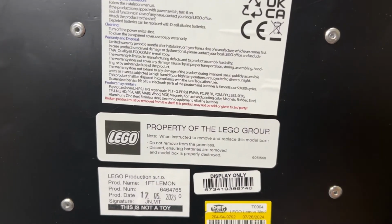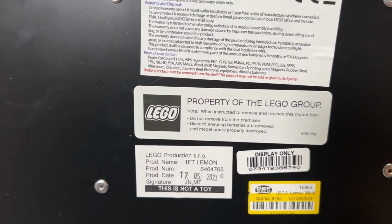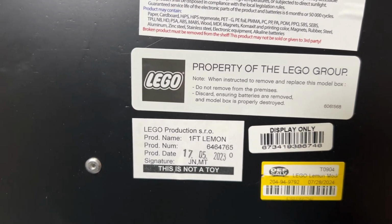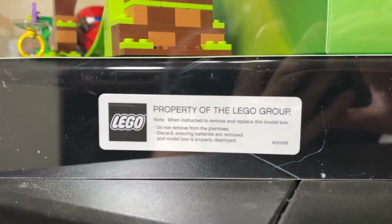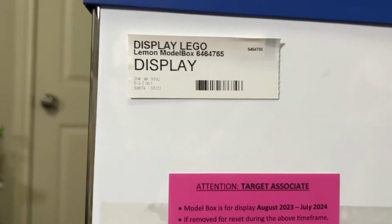Basically, you can't remove it from the premise. I didn't do that. You have to basically discard and destroy this thing, and obviously that didn't happen. And this was set up for 2023, which is about 2 years ago now. And there's also another sticker right here basically saying property of the Lego group, exactly the same one on the bottom. And then on the very back, it says display Lego.